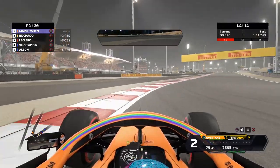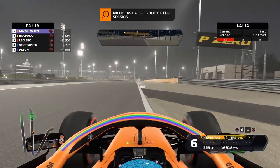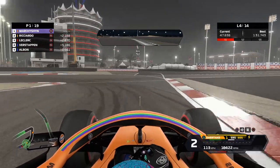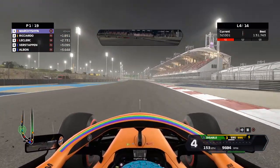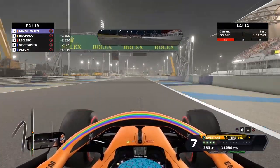A little bit too deep in that corner. Some information on Latifi. They've got a serious car issue. It looks like they're retiring. This is two races in a row for Latifi where they retired. That's not good.